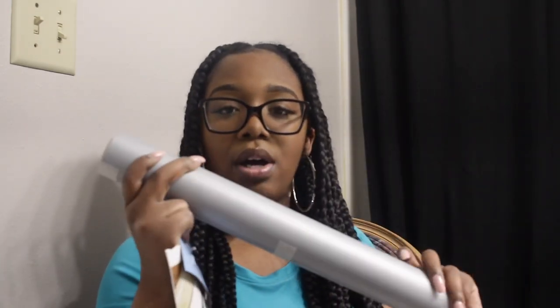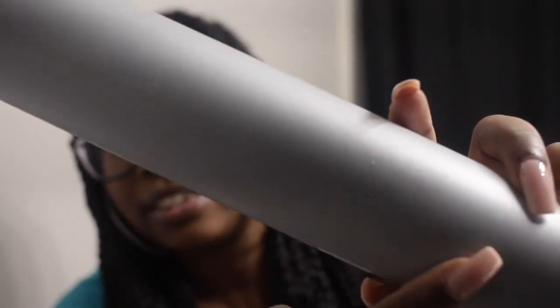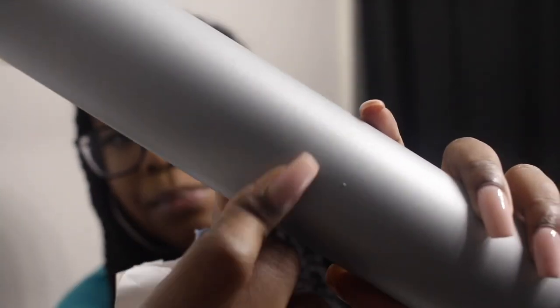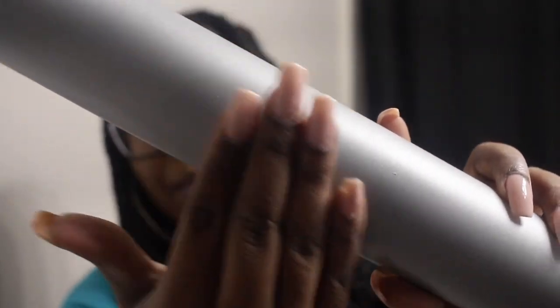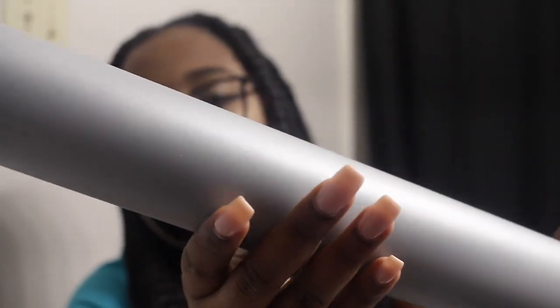Yeah, so here is the roll. I'm gonna hold it closer so y'all can get a feel of the texture. It's like a glossy type of finish, a nice finish. It's kind of matte, but still a little bit glossy. I don't really know how to describe it to y'all, so yeah.